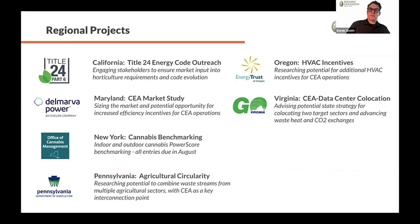This is a range of, just to give you a sense of the type of work we do with states and utilities. We're informing the California Energy Code, Title 24, which the last round didn't have much industry engagement, and we saw some challenges with the double glazing requirement. We were able to connect a producer, California Energy Commission, and an equipment manufacturer or a builder to help find solutions to some of those challenges. And that's the power of the work that we can do through our network.